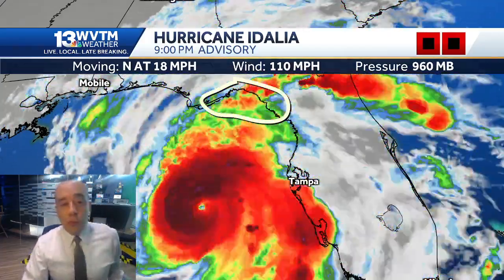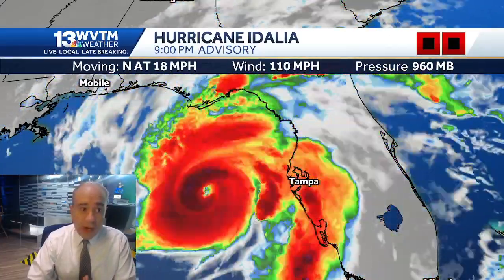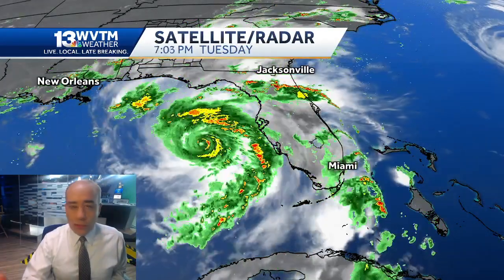National Weather Service in Tallahassee, they outlined this area and said this never happened before. Not on record. We've never seen a major hurricane make landfall in Apalachee Bay. So there's nothing to really compare it to. There's no historical record. We can model the storm surge, but this will be a big, big problem for what we would term Florida's forgotten coast.